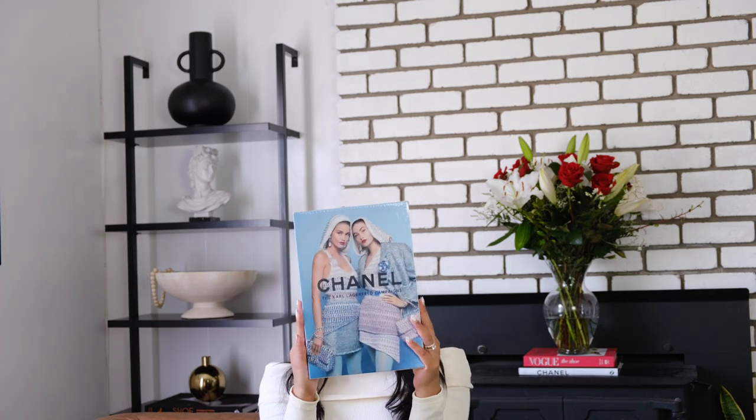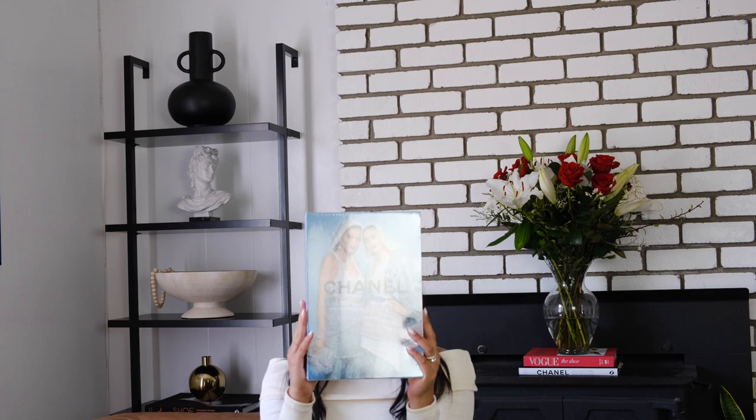And the next coffee table book is another Chanel coffee table book. This one is so pretty. This is the Karl Lagerfeld campaigns book.